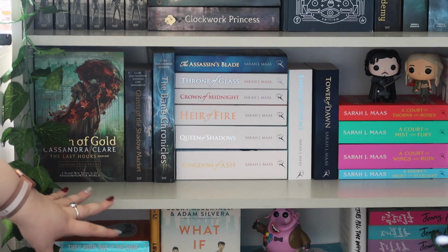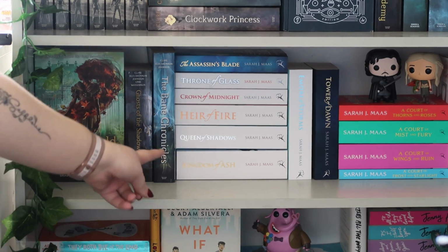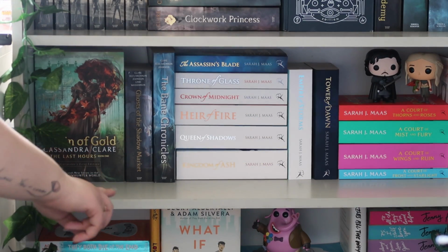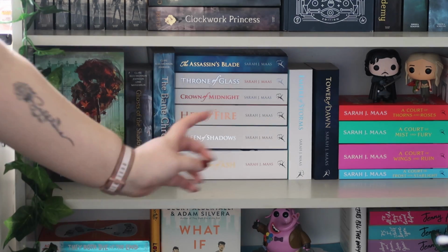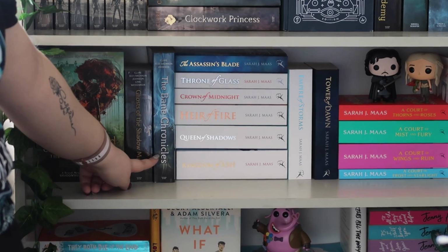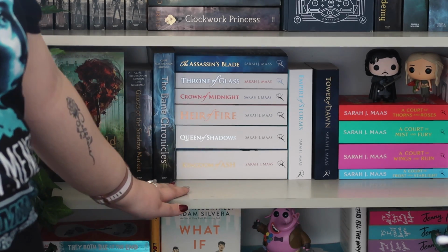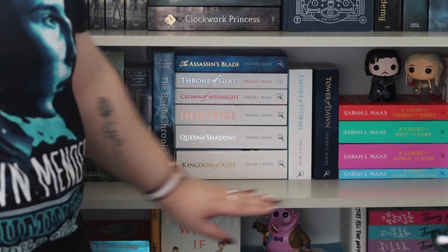This is the third shelf on my shelf unit. So I have a couple more Cassandra Clare books. I basically have Chain of Gold just facing forward because I think it's literally stunning. I also have Ghosts of the Shadow Market and the Bane Chronicles right next to it. So that is it for the Cassandra Clare books. Moving on, we start my Sarah J Maas books, which is literally the rest of this shelf unit.